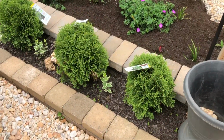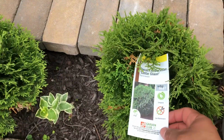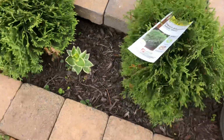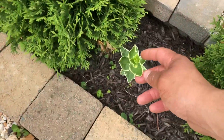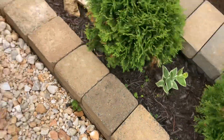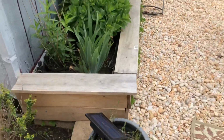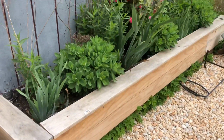The dwarf arborvitae. What is it? Little dwarf arborvitae, little giant. If you know what these are, they vincas? Like a type of vinca? If you know what they are, let me know. I don't even know where I got them, or when I got them, or who gave them to me.